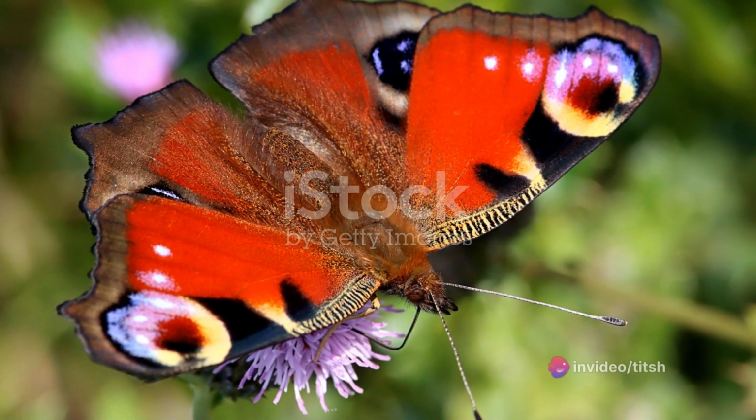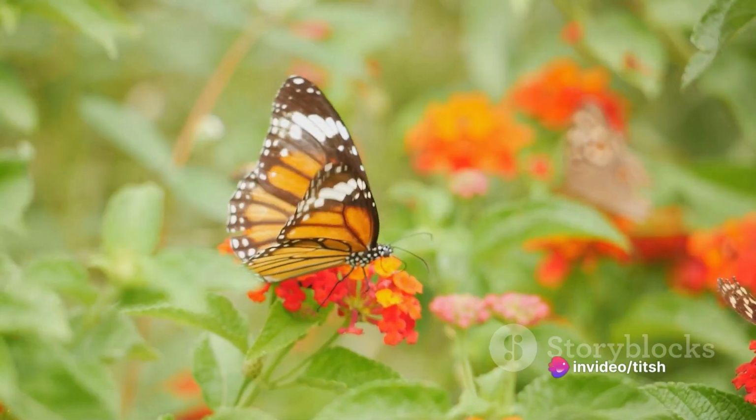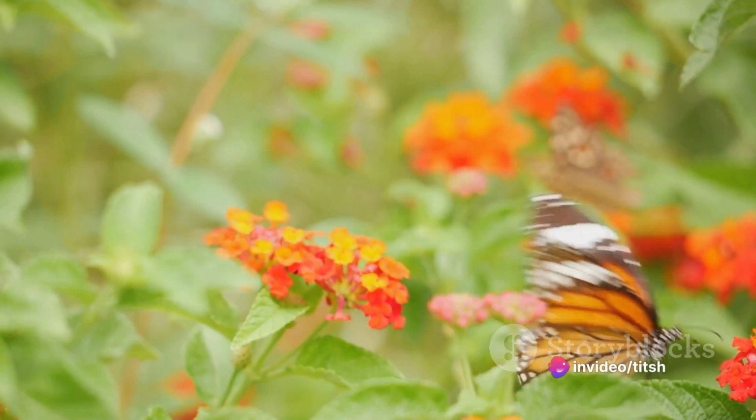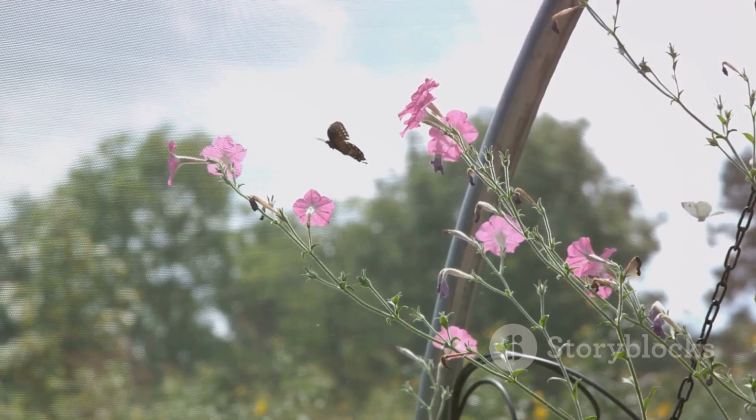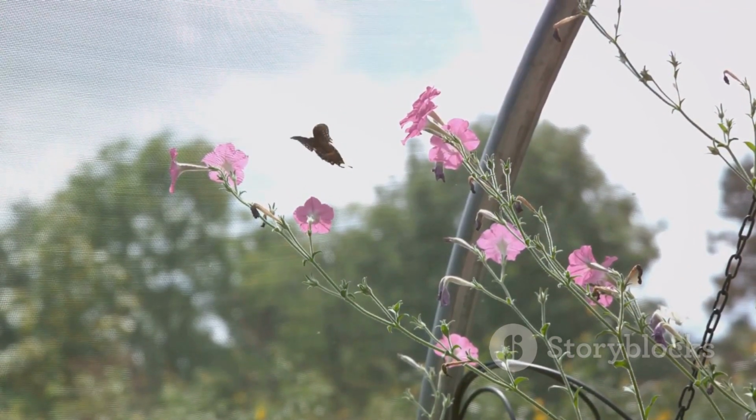It's a marvel, a testament to the wonder that is nature. Such an elegant dance of life, all happening in our own backyards. So next time you see a butterfly, remember the incredible journey it has been on to bring a little more beauty into our world.